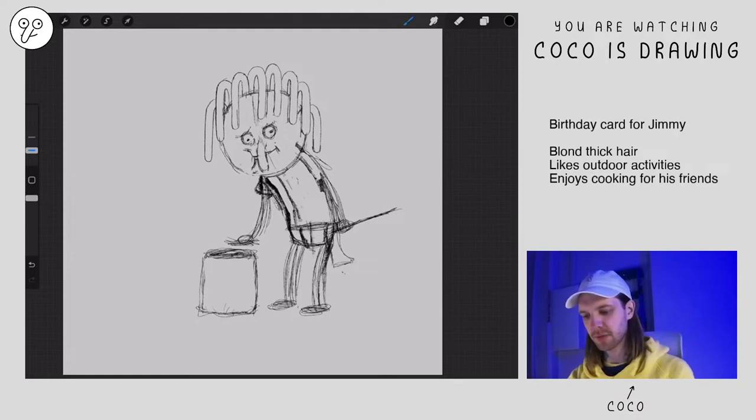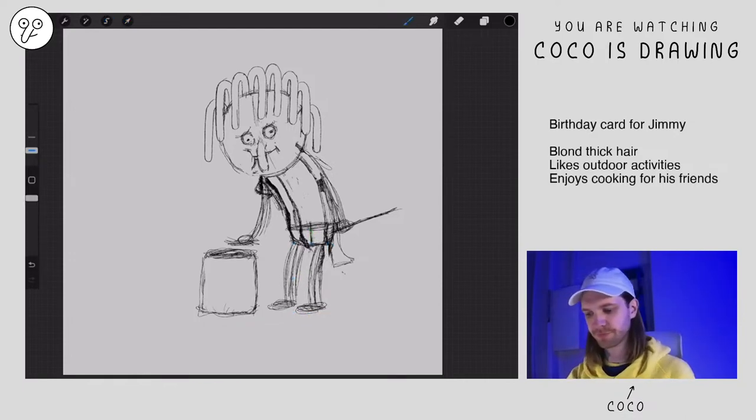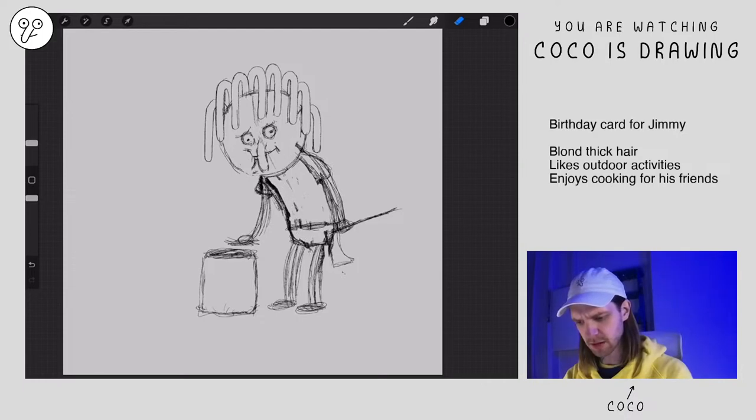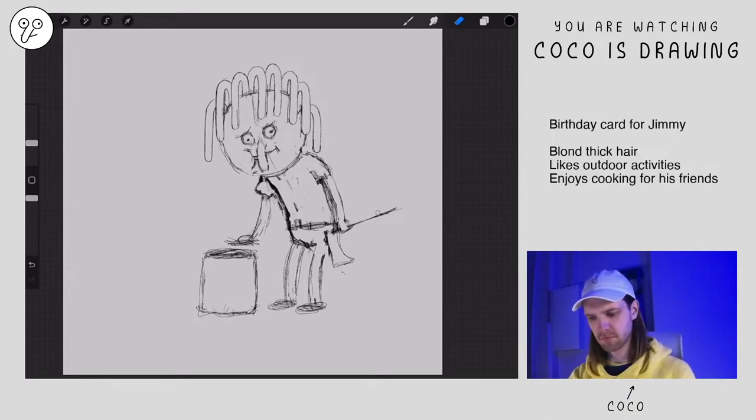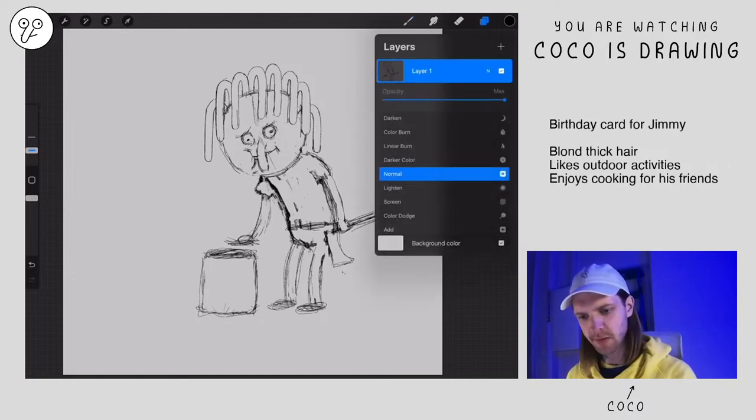I also feel like the body is maybe a bit thinner and this leg needs to come a bit more like that. The arm maybe a bit more out here. Okay. It's getting a bit messy. I'm going to clean it up a bit. I'll see what's happening. Okay, I think we're on the right track here.